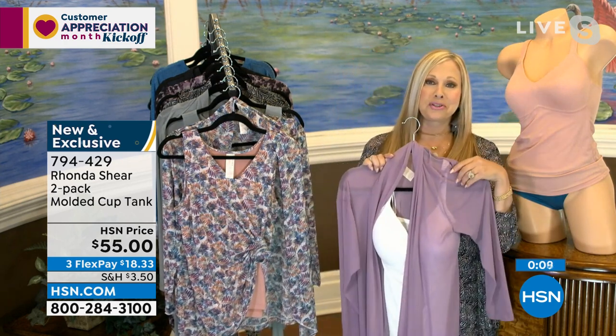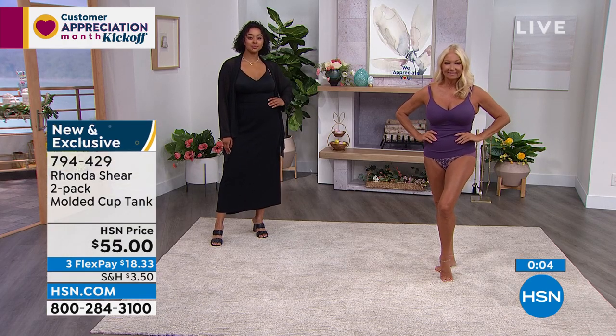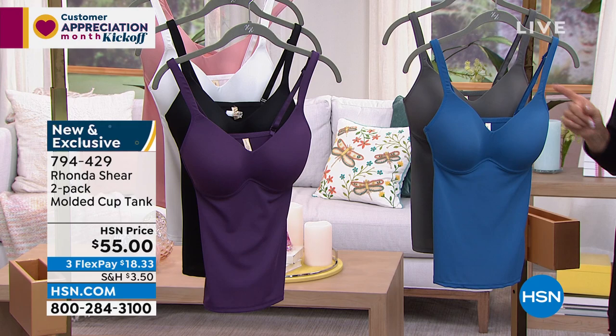And you're getting two of them today. Yeah, guys. And these are brand new colors for us. That's the brand newness of it. Again, you have gray, horizon blue. We have the white, which is the most popular, with the rose. And then we have the wineberry with the black.